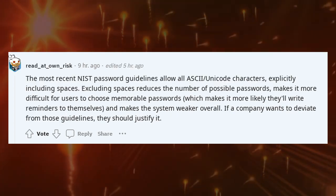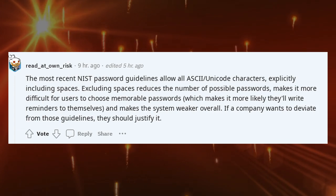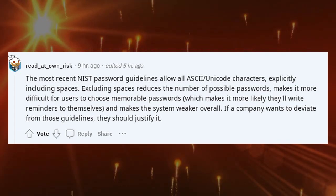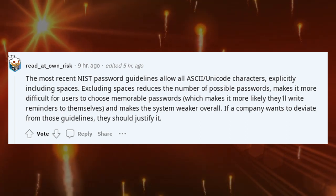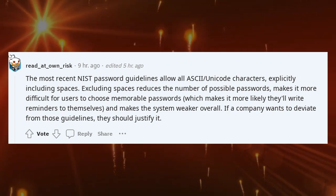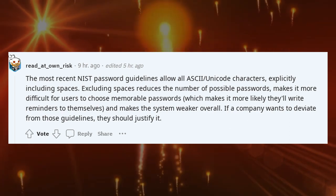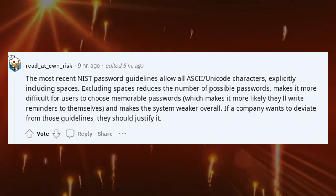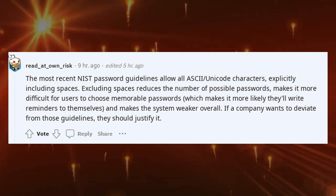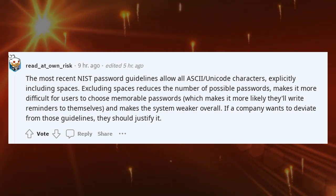The most recent NIST password guidelines allow all ASCII and Unicode characters, explicitly including spaces. Excluding spaces reduces the number of possible passwords, makes it more difficult for users to choose memorable passwords, which makes it more likely they'll write reminders to themselves and makes the system weaker overall. If a company wants to deviate from those guidelines, they should justify it.